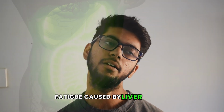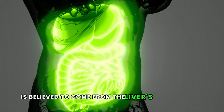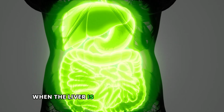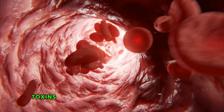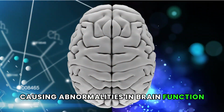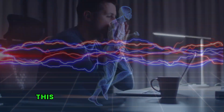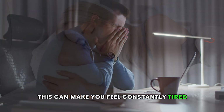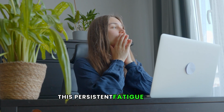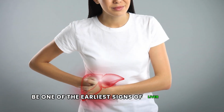Fatigue caused by liver disease is believed to come from the liver's impaired ability to detoxify the blood. When the liver is not functioning properly, toxins can accumulate in the bloodstream, causing abnormalities in brain function and energy levels. This can make you feel constantly tired, regardless of how much sleep you get. This persistent fatigue could be one of the earliest signs of liver damage.